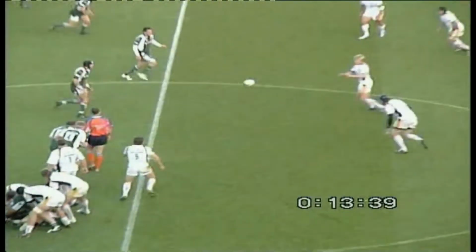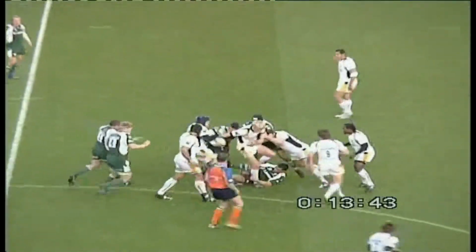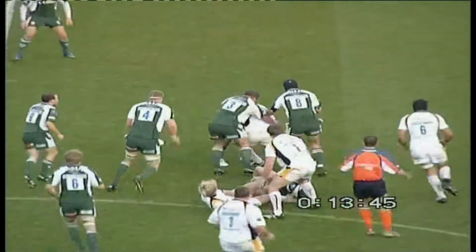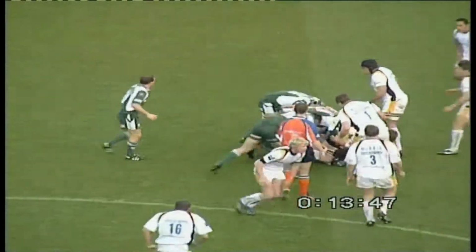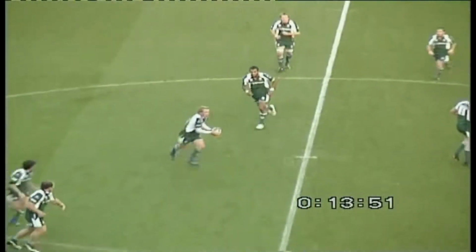And can Irish turn it over? They can't. It goes right once more, and the young fly half Joe Carlisle takes the ball into the contact area behind the gain line, and Irish have pinched it as well. I think that's Nils Mordt with the ball in hand. That's good work from Mordt. Back it comes to Hodgson. Hodgson goes right to Hickey.